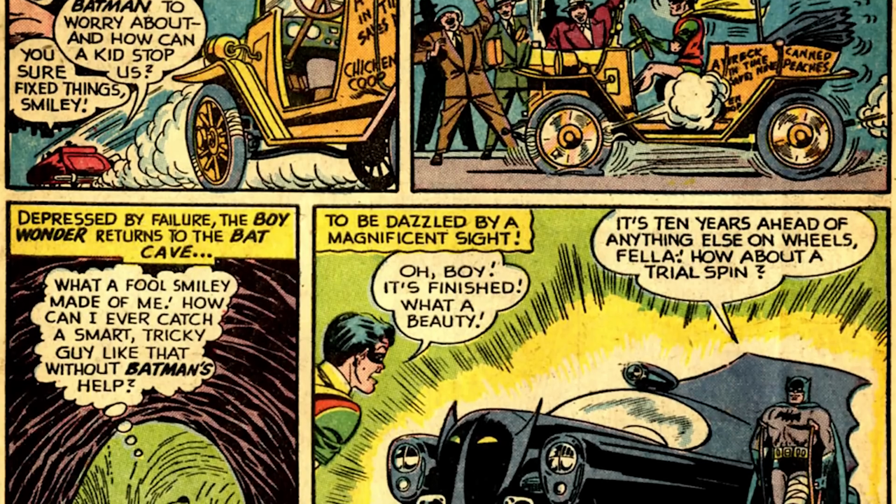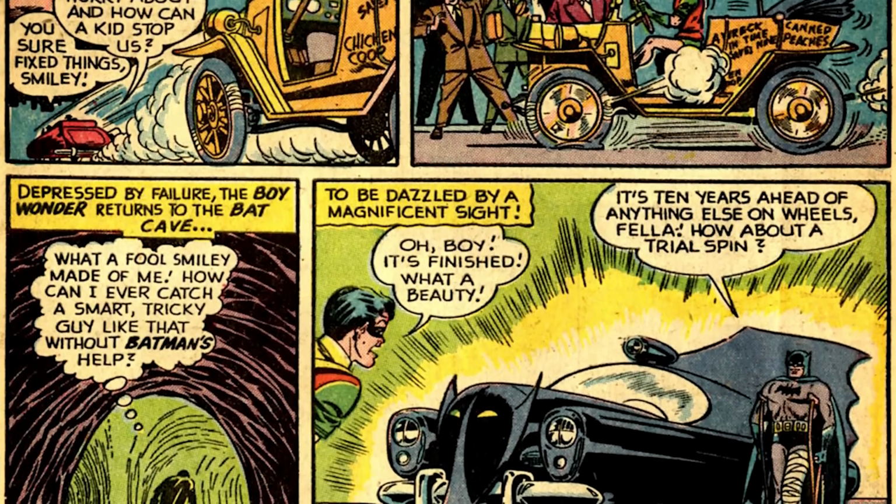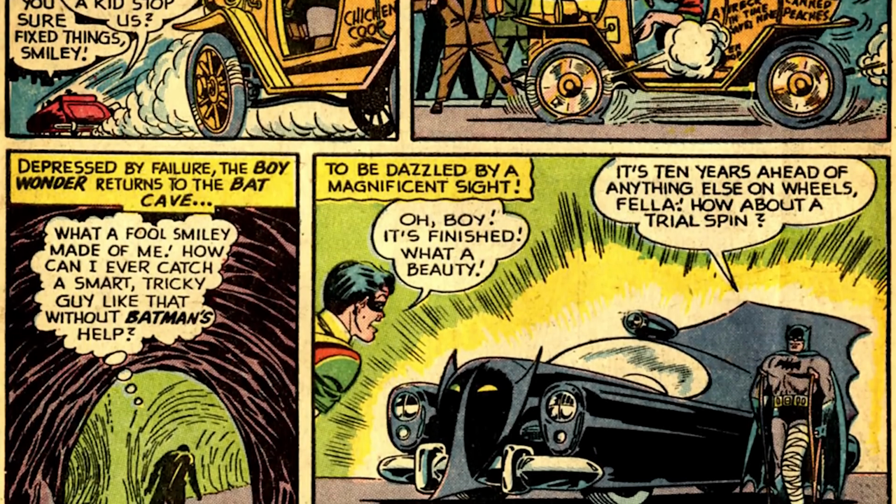Then a few pages later, Batman, still on crutches mind you, reveals the new Batmobile to Robin, to which Robin says, "Oh boy, it's finished."